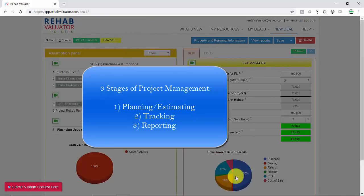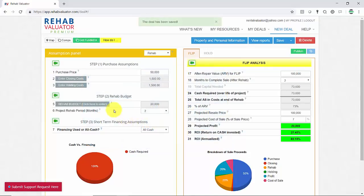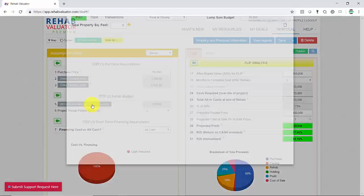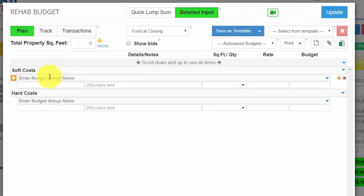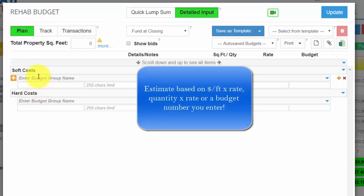So let's open up a new deal, and inside this deal you're going to click on Rehab Budget, and there's 2 ways to enter your budget. You can just enter kind of a ballpark guesstimate here, let's say $50,000, or you can click on Detailed Input and start building out your detailed budget. Now, we've made this incredibly dynamic. You've got 2 general categories, soft costs and hard costs, and then within soft costs and hard costs you have what are called budget groups and budget items.